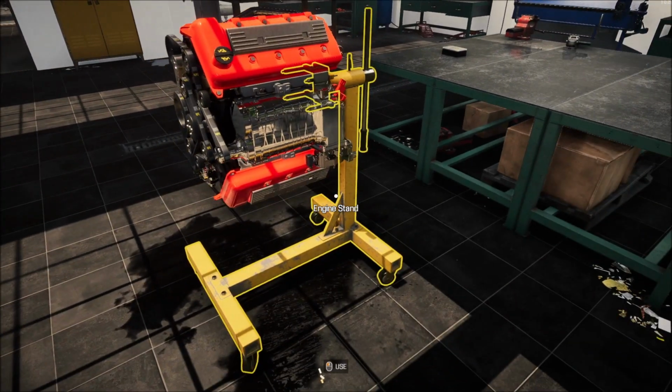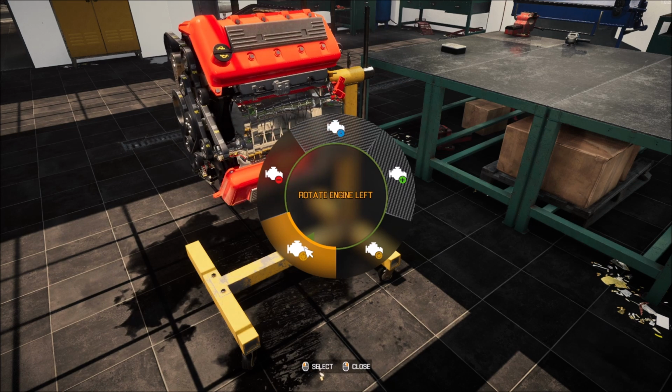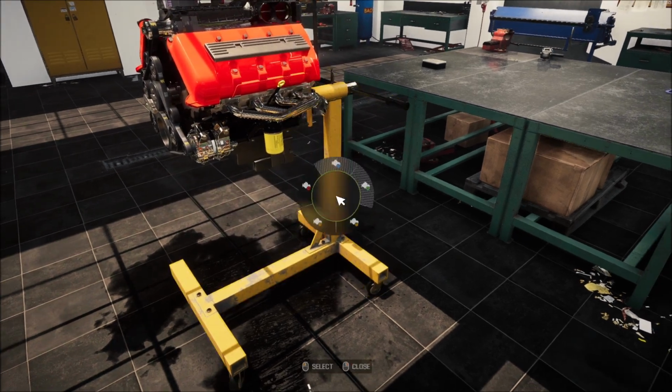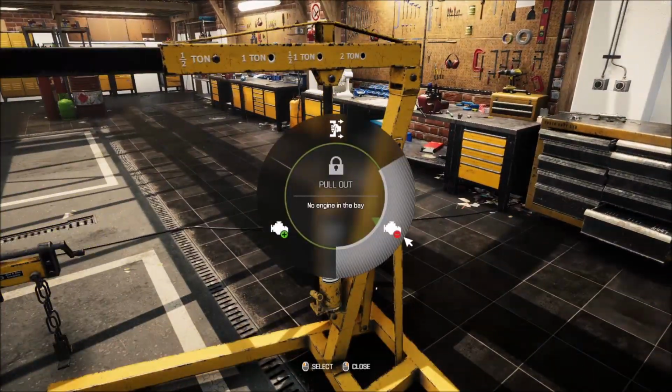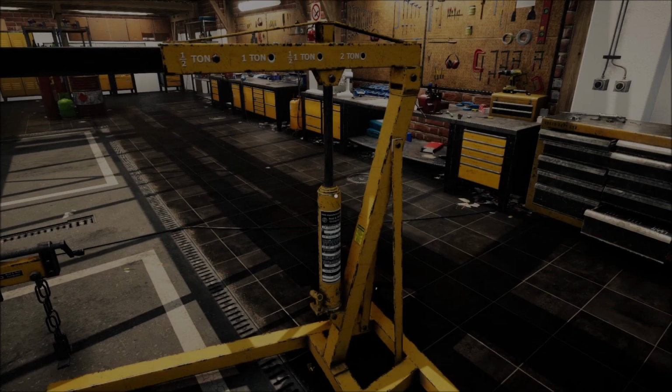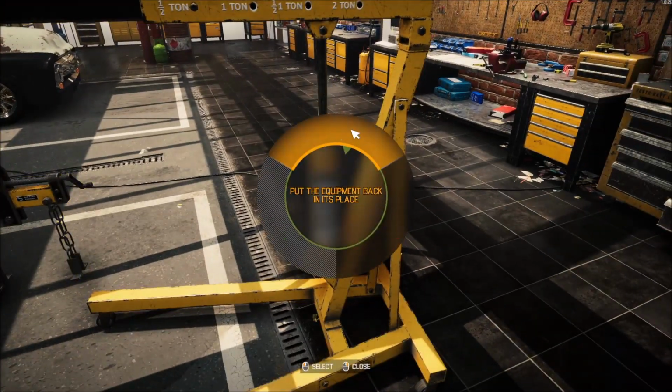All right. So we're going to rotate this bad boy back. Yeah, it doesn't matter. It's all good. Okay, we're going to take you off. Go ahead and stick you back in the car. Look how junked up this car is. Brand new engine in a nasty looking car. Okay, you're going to go back.